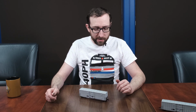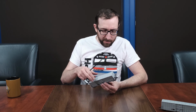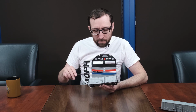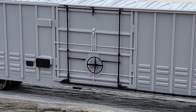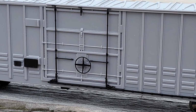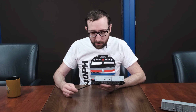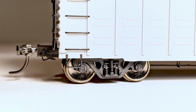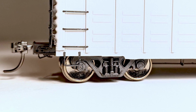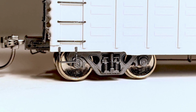So Amtrak did a number of small modifications to these, but they're quite distinctive. Of course, we still have the KD 158 couplers, but some of the specific Amtrak details, they replaced the door handle with a wheel. That's, I guess, for easier use. One of the other very distinctive features that we've included is on the truck. Amtrak added struts on these trucks for use in higher speed service. So that is a part that will come on all the Amtrak cars.